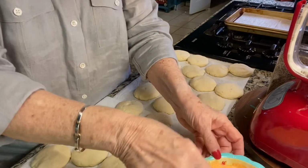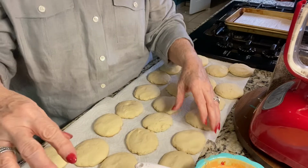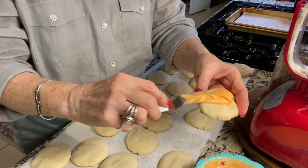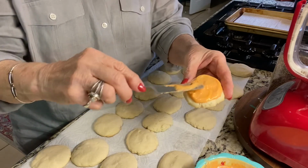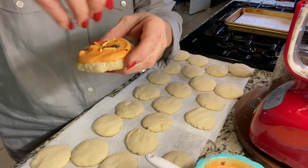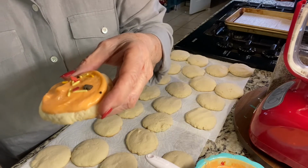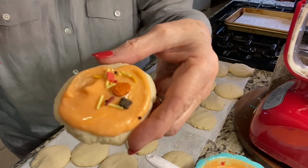Can y'all see? Yeah, you can. Okay. Actually, I saved about 6 of them, and I just topped them with colored sugar. Randy likes colored sugar instead of a bunch of frosting. So, see, I'm gonna put this on so y'all can see it. I don't know what the little black thing is, but here's a little pumpkin to put on it. Can y'all see that? Isn't that cute?